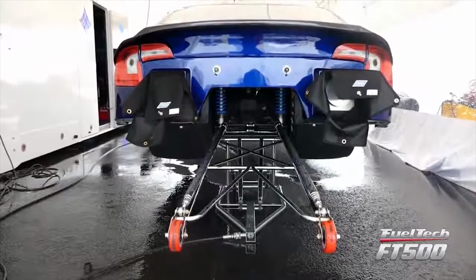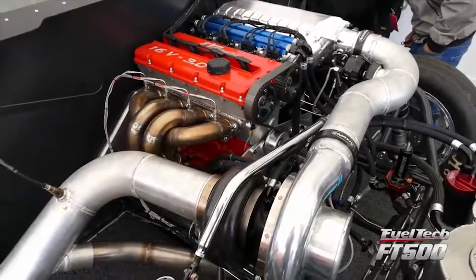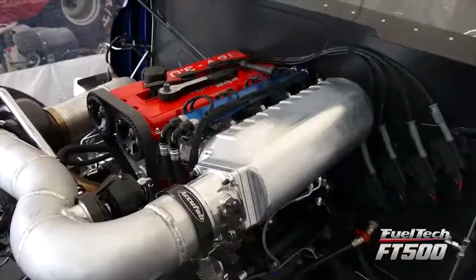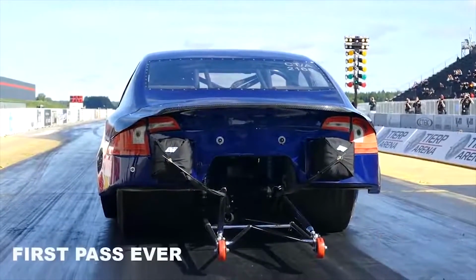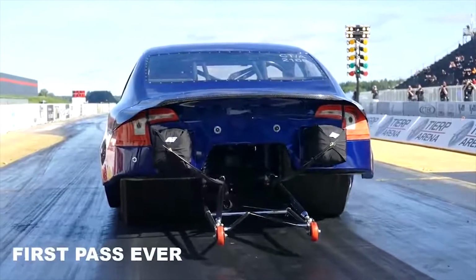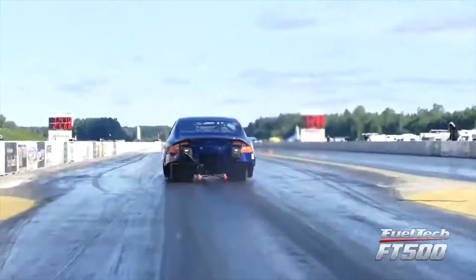This is Krista Adin Racing's Volvo. The car holds a few records. It's the fastest European car powered by a 4-cylinder engine and the fastest Volvo in the world. She is powered by the B230 Volvo engine, which is a 2.3 litre turbocharged power plant. How fast is this Volvo? Well, it does a 6.44 second quarter mile at 216 miles per hour.